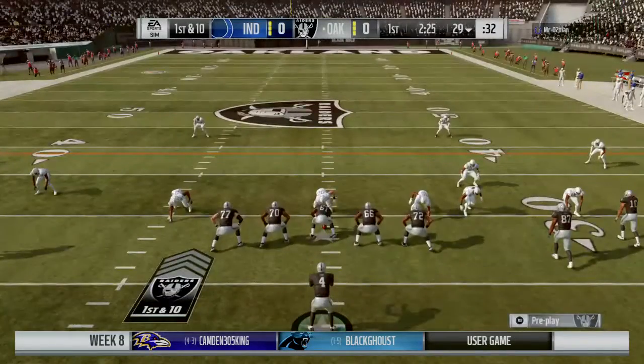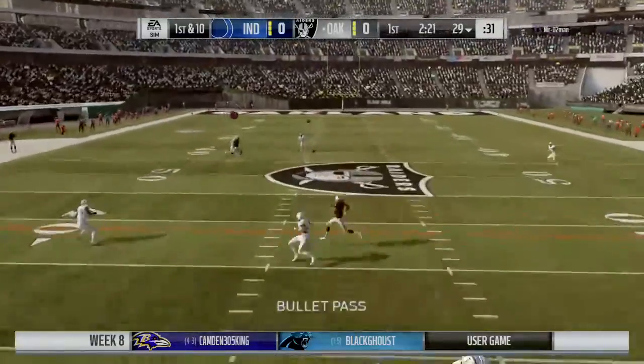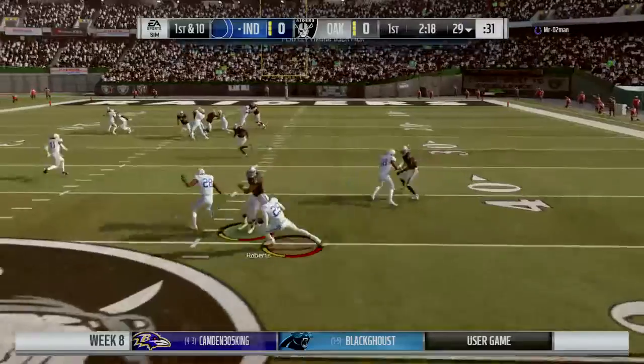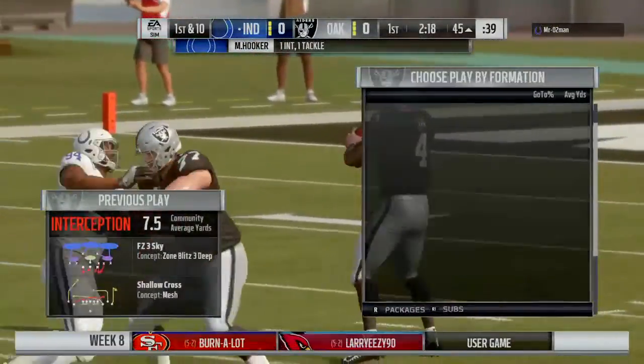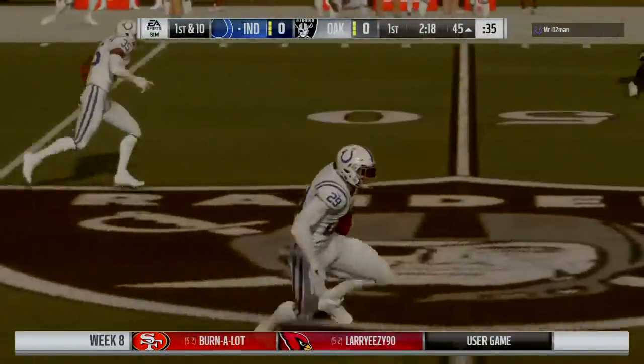You said it didn't lead to points, stalled off that drive. Now they've got a chance to redeem themselves and maybe reward their defense a little bit. Looking for Cooper, and it's intercepted. Picked off by Malik Hooker, and he returns it into enemy territory down to the 45-yard line. Intended that time for Cooper.